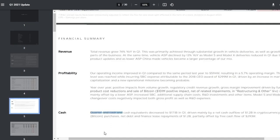The quarter-end cash and cash equivalents decreased to $17.1 billion, primarily driven by a net cash outflow of $1.2 billion in cryptocurrency, i.e. Bitcoin purchases. When Tesla purchased Bitcoin, it was around $33,000 per Bitcoin. Today, it is roughly $50,000. So Tesla is sitting on almost $2 billion of crypto, even though Tesla already sold 10% of that and recognized some gain for 2021 Q1.